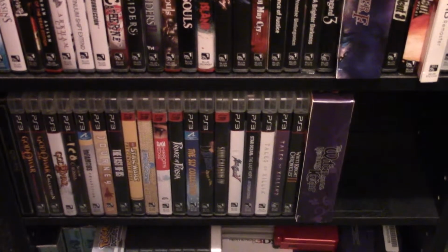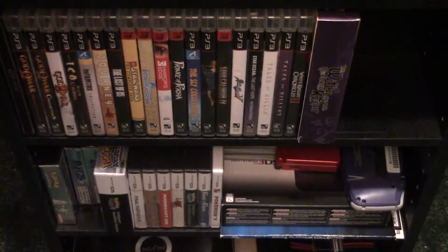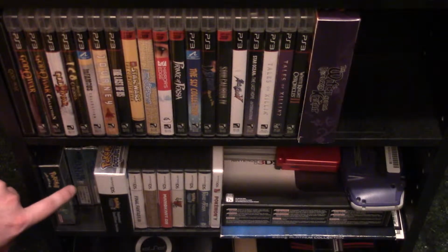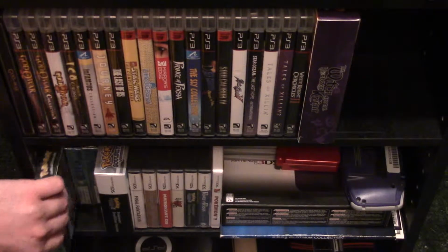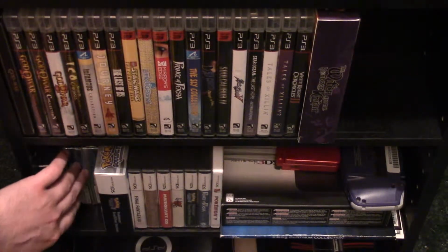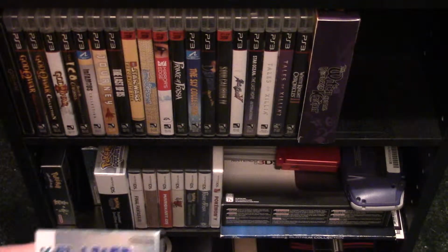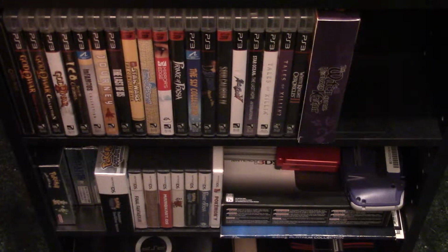And of course, finally, the very bottom there, if I can not knock over my camera as I bend down here. I have Game Boy Color Pokemon Silver, complete in box. The Japanese version of Silver, complete in box. Both two versions of it, actually. One box isn't in as nice a condition. I plan on selling it one of these days.